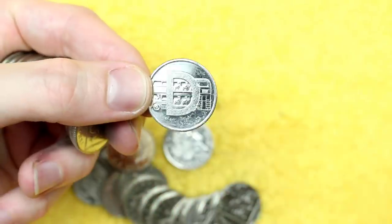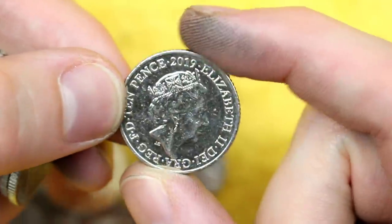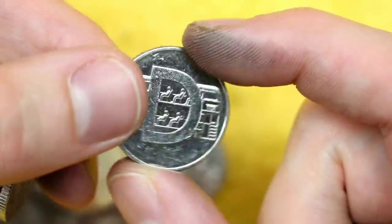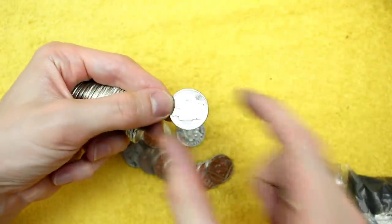Oh, we got one! D for double decker bus, what a beauty. And it's a 2019 as well, woohoo! Exceptional stuff, I think.